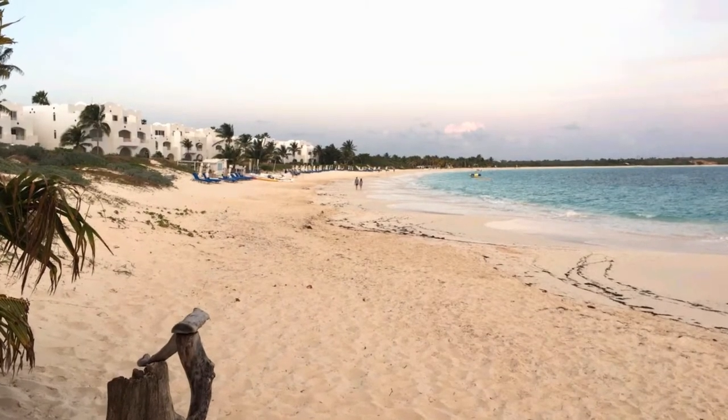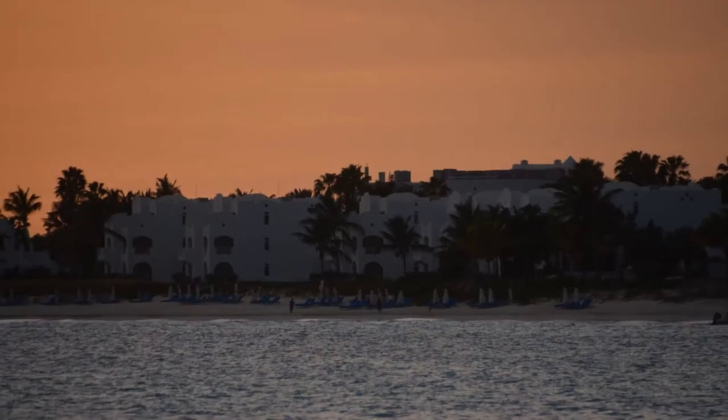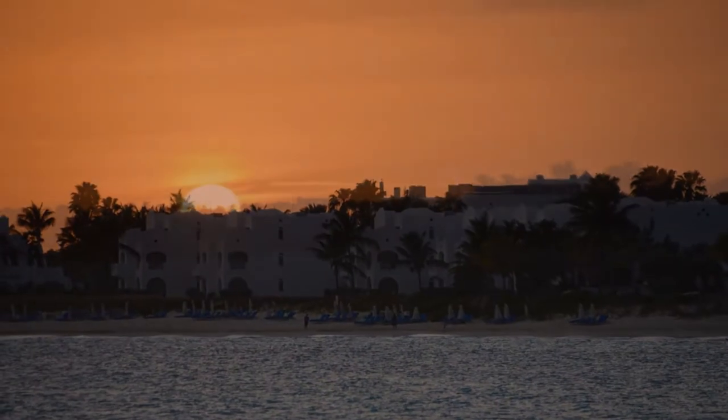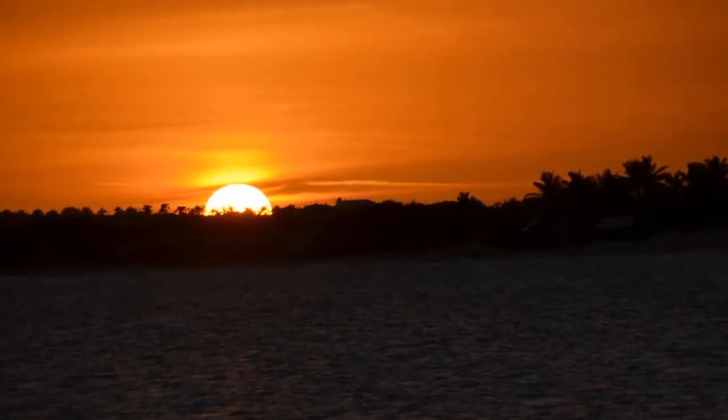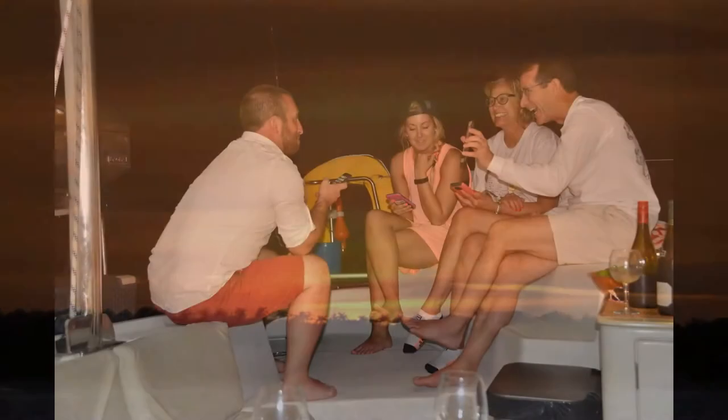Well, we finished up another unbelievable day with happy hour and a fantastic meal by Chef Hugo. Every night we tried to catch the sunset. Man, was this one to remember. The orange glow of the sun perfectly silhouetted the palms on the top of the hill.